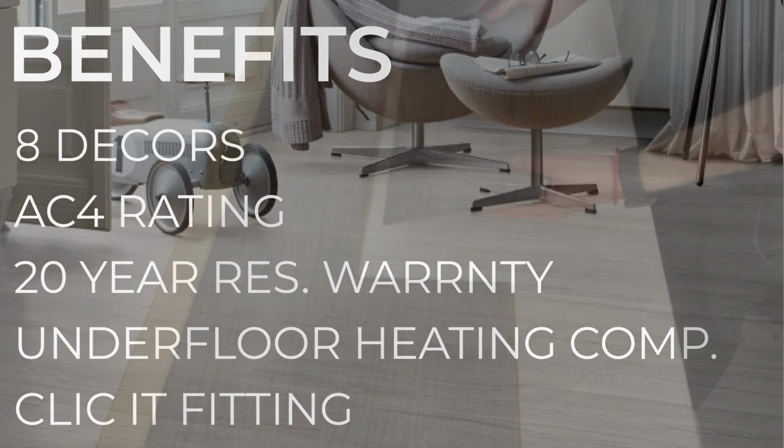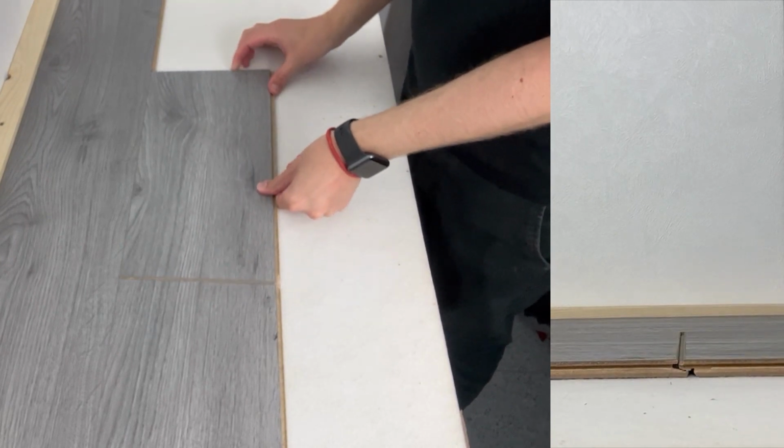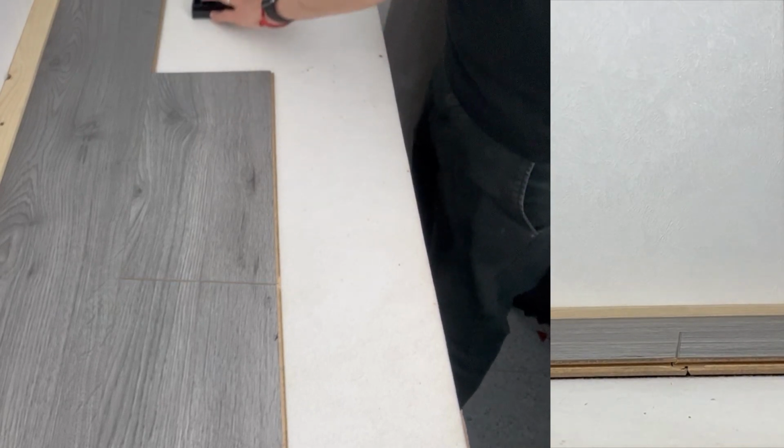Simply engage the long joint, bringing the short joint as close to the adjoining board as possible, and lower. Using a tapping block, simply tap the board up until the short joint fully engages.